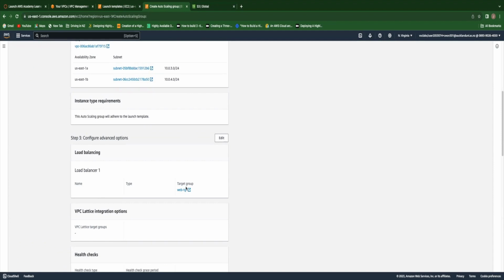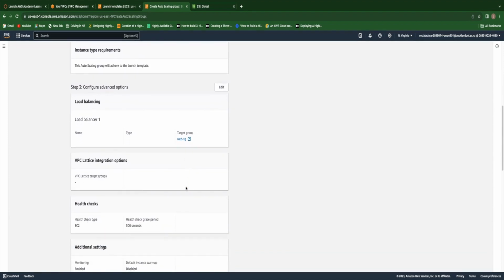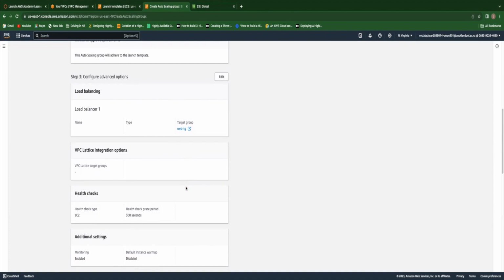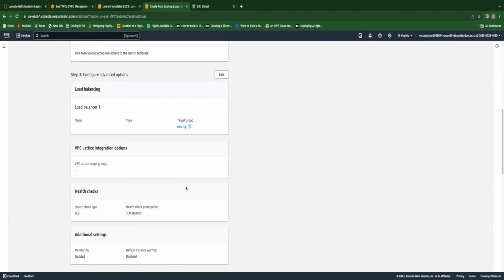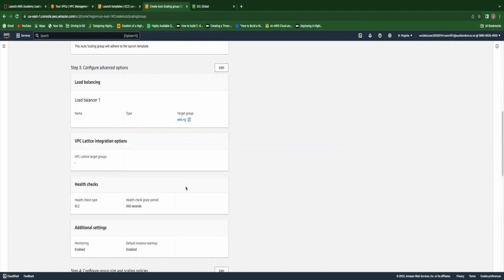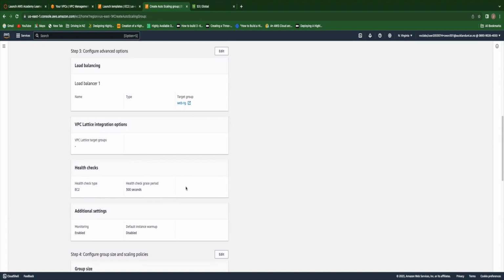for high availability. And then you set up the health checks to monitor the instance health, and define the conditions that indicate if an instance is functioning correctly or needs replacement. I also enable the group metrics collection with CloudWatch.